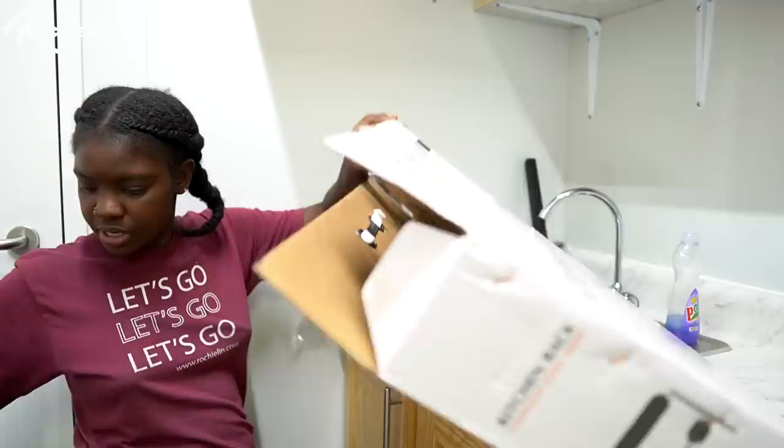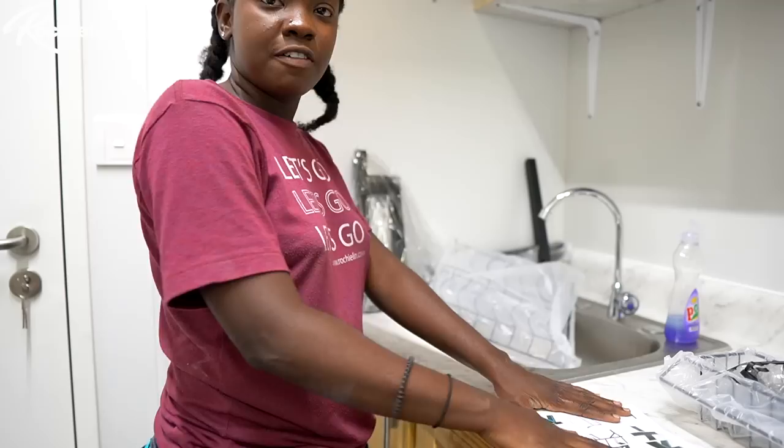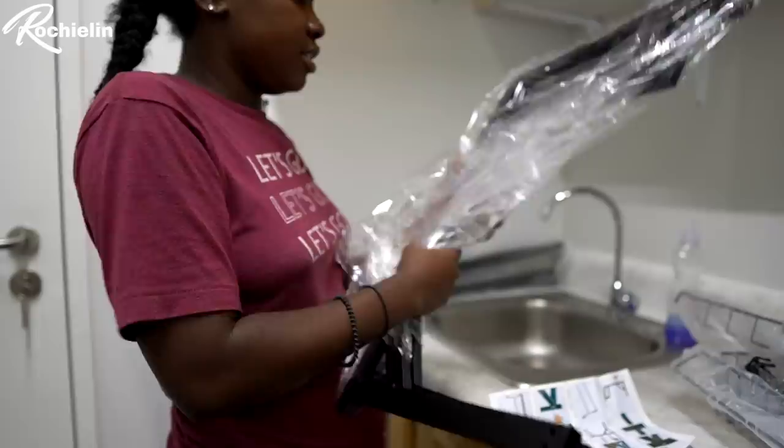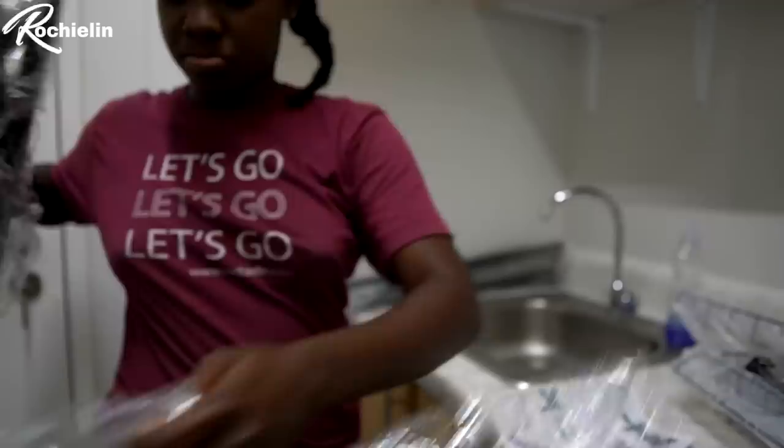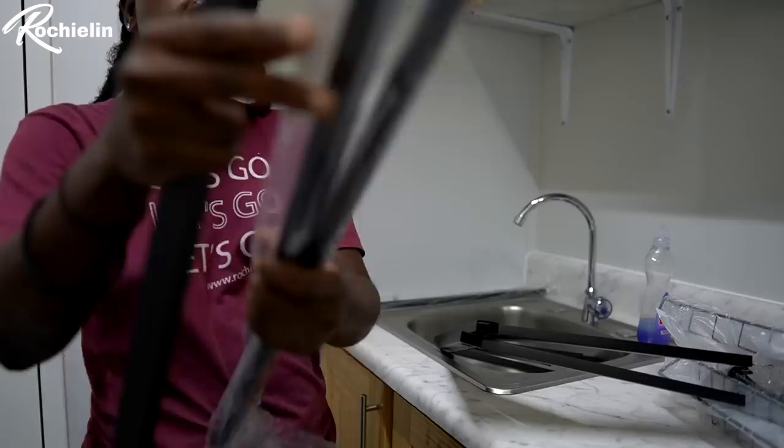So, taking out everything. And like a woman, I'm gonna read the manual. I know men don't like to read manuals, but I'm going to get an idea of how to do it. Wrappers off.